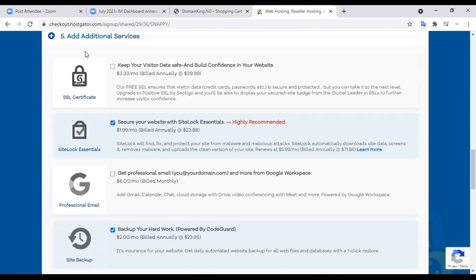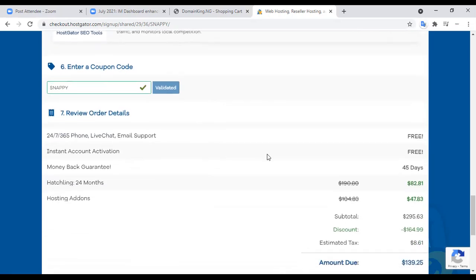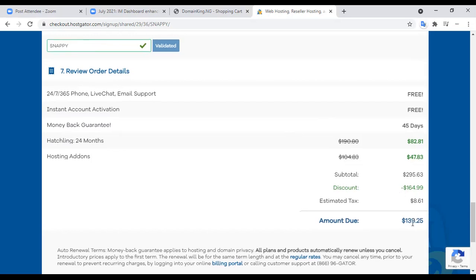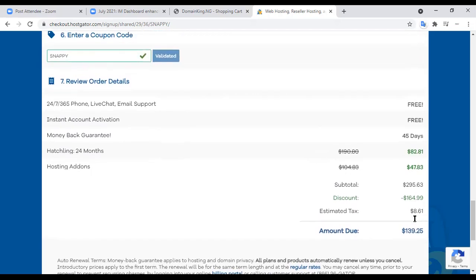However, don't forget other additional services. Ensure you uncheck this. Now let me show you what happens if you don't uncheck that. The total cost we have here is $295 for 1 year. Now it's discounted. I'm given a discount of $164. Now the total amount I'm supposed to pay is $139. You can see, quite expensive, right? Cool. It gives you 1 year hosting, and then 1 year domain name.